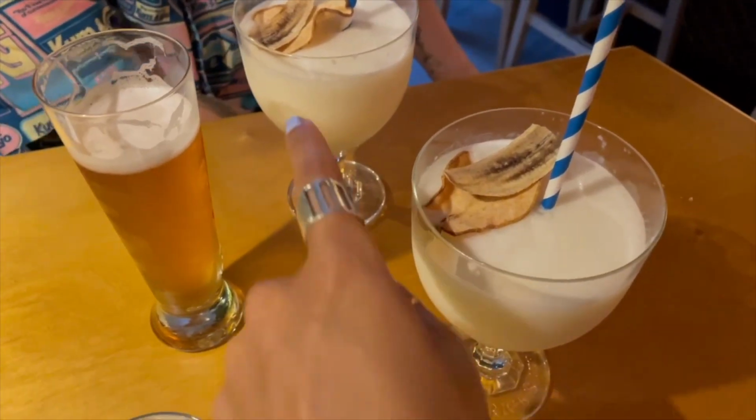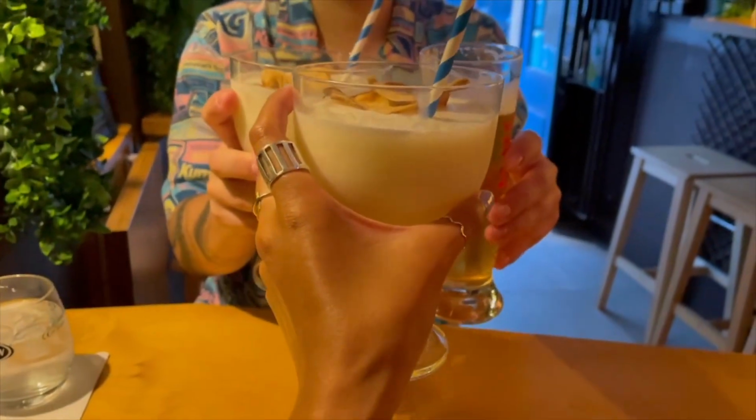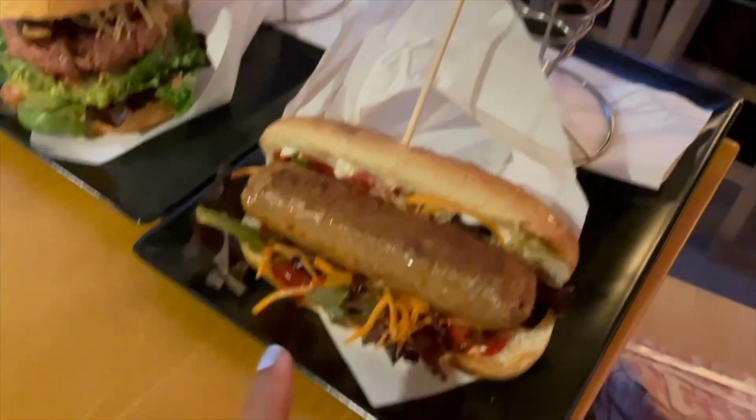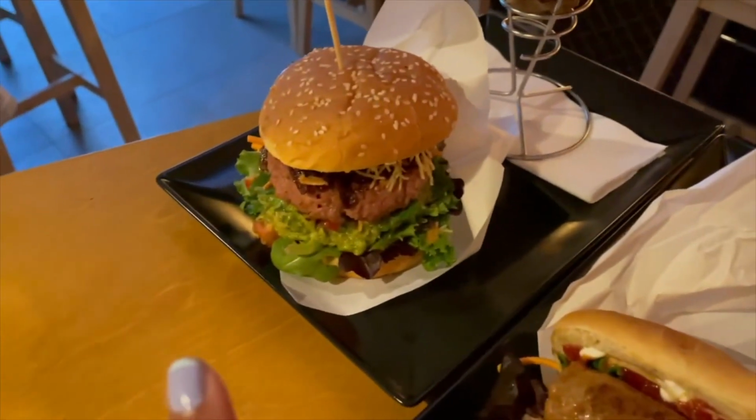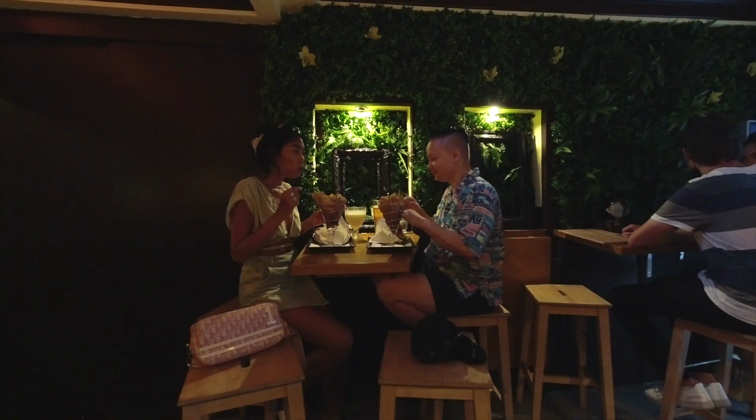We both got pina coladas, and Al got a draft beer. Cheers! Nice. Yeah, good. I got a vegan hot dog with crisps, and Al got the Den burger with crisps. Messy, but good.